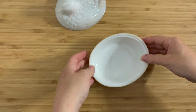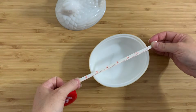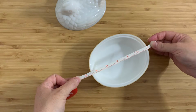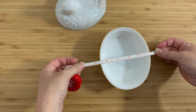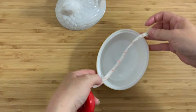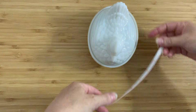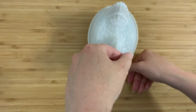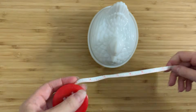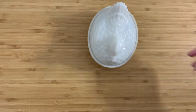So first thing to do, measure it up. It is 5.5 inches long, 4.5 inches across. And then if I pop the lid back on, I'm going to eyeball that and say it's about 4.5 inches high. And that's to the top of the hen's head.